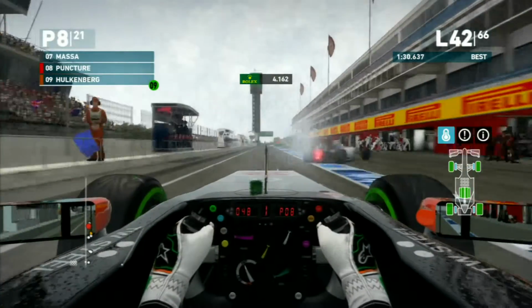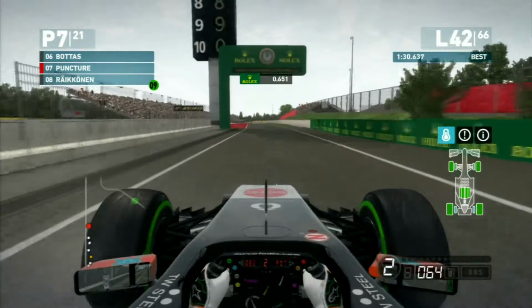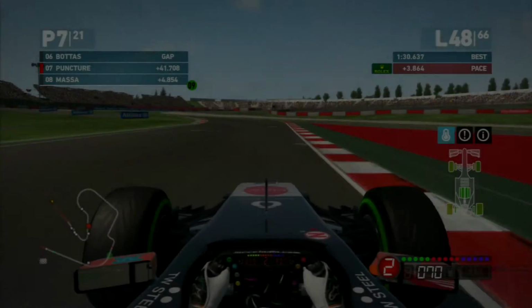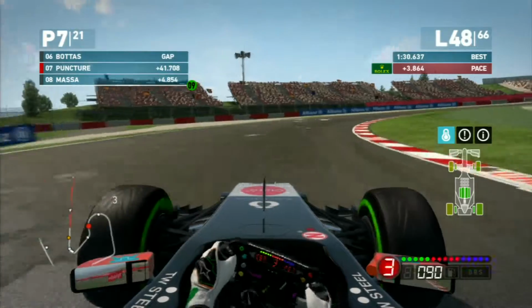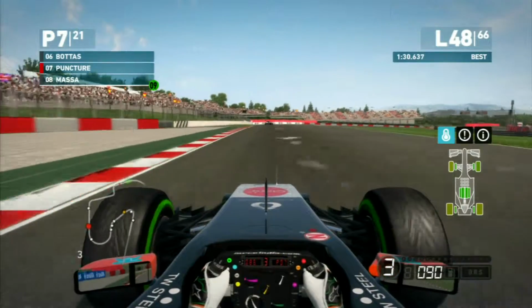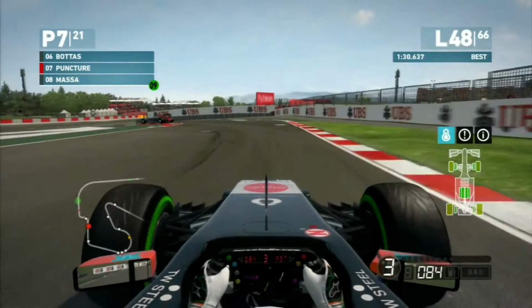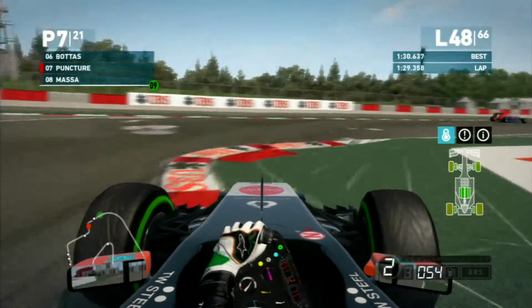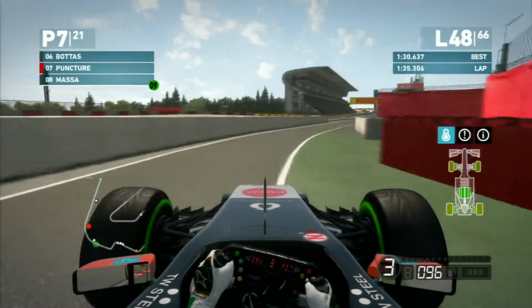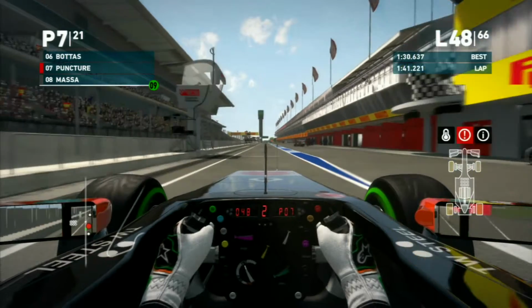Oh, we got held up a little bit because we had to wait for Massa and the other Williams. We're still coming out in 7th position. We're going to move ahead here, lap 48. It's definitely dried out quite a bit, so it's definitely time for dry tires. So we're going to come in and get a set of option tires, and that should take us to the end of the race. They don't need to last that long, only about 17 laps.